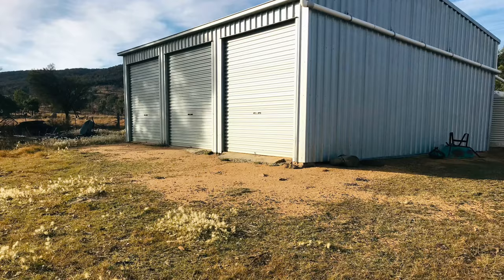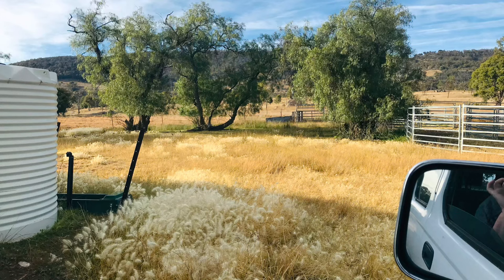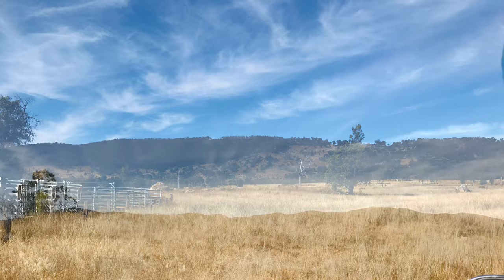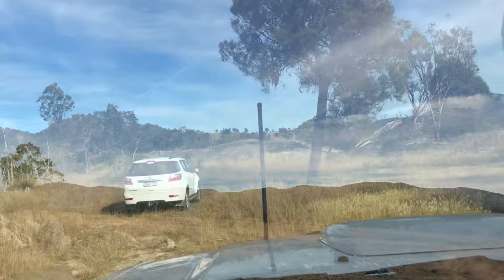The property has a shed, a sheep yard, an old water well, a rainwater tank, a small creek, a couple of dams, and 140 acres of dry grass. The area is bushfire prone and tends to have dry winters and wet summers. This was the middle of winter. We explored a few different properties on this day.